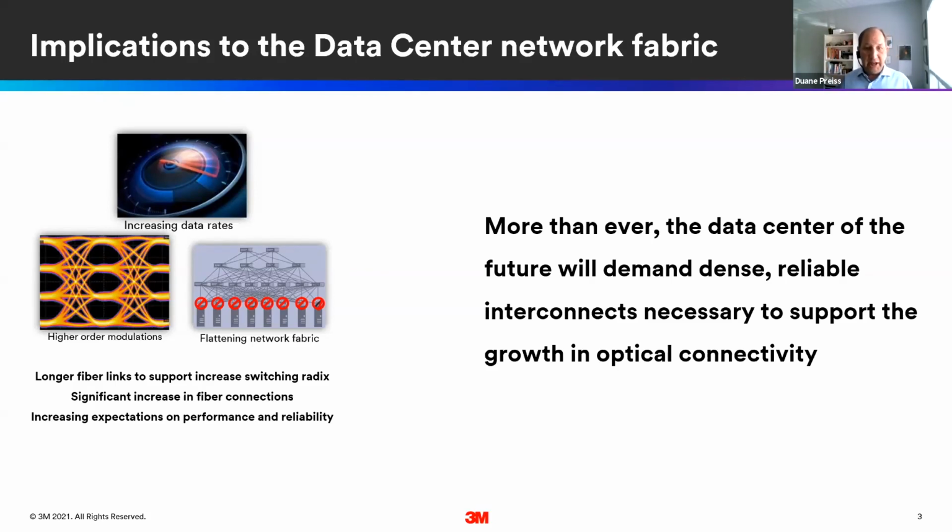Eventually, as the capability of switches continues to extend beyond 51 terabits and beyond, data center providers will want to take advantage of that increased availability of switching IOs and extend their reach, perhaps even removing a layer within the data center and taking optical connectivity all the way to the rack. All this equals longer connections and increased expectations on performance and reliability of those connectors.